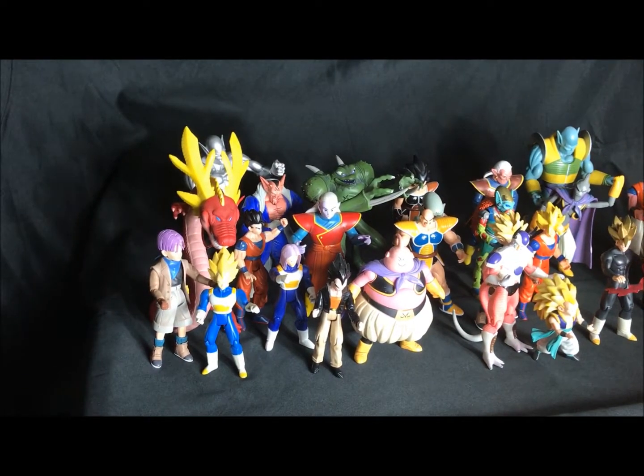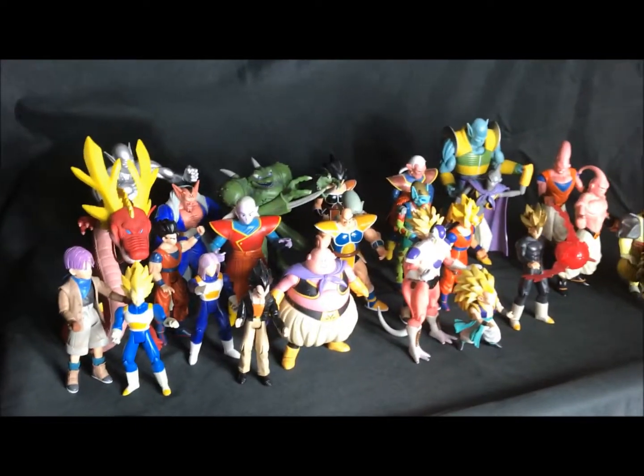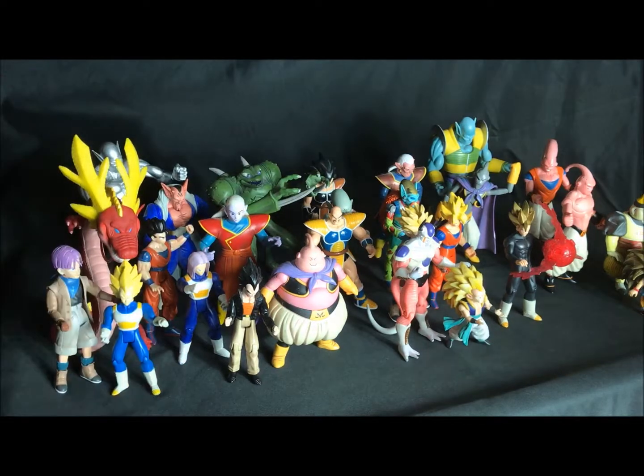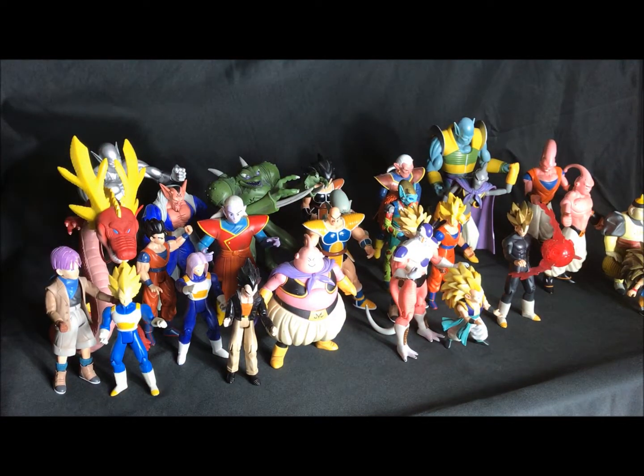So yeah, these are about half of the Dragon Ball figures I got. Oh, of course, Majin Buu, my favorite, the big old pink guy. So here's about half of the figures. Let's go ahead and take a look at the other half.